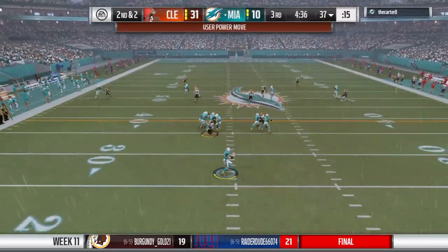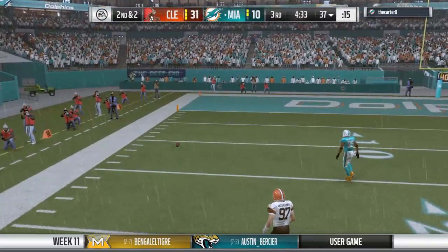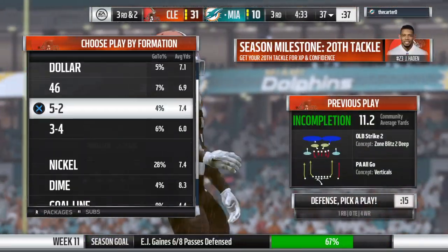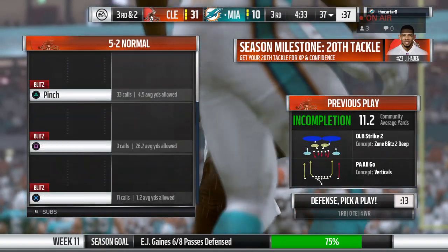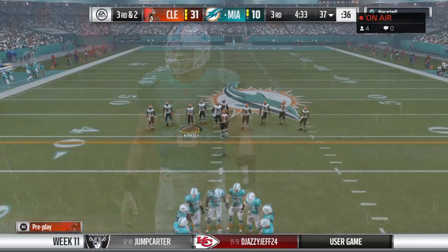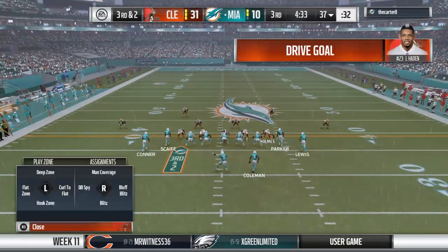On play action, they'll throw. Going deep here for Parker. And both guys were there, but it falls incomplete. And when all else fails as a defender, when you're not there in the coverage, your best friend is exactly what we saw there. A big play shot taken by the offense. Unfortunately, it ended in a big drop.